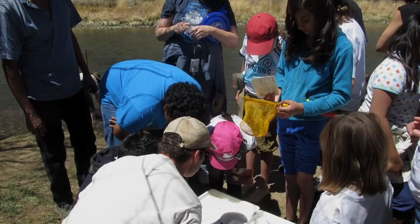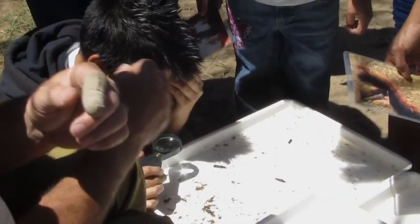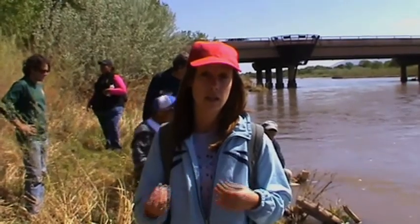And I think the biggest thing that they get out of it is being able to connect with nature and see the fish for a couple months and release it into the river that is right by our school and in our city and in our community. Really helps them have a lifelong connection to our ecosystem and help them see their place in it.